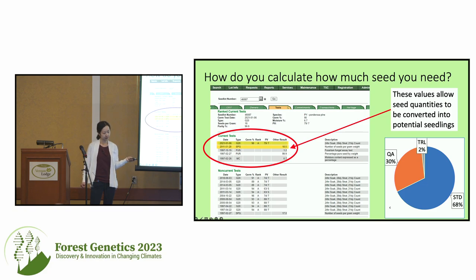And the pie chart is just a breakdown of our testing activities. Most of our time is spent doing what we call standard tests. Those are the tests that you actually need for a seed lot registration. So that's moisture content, purity, seeds per gram, and germination. Those results get uploaded to SPAR.